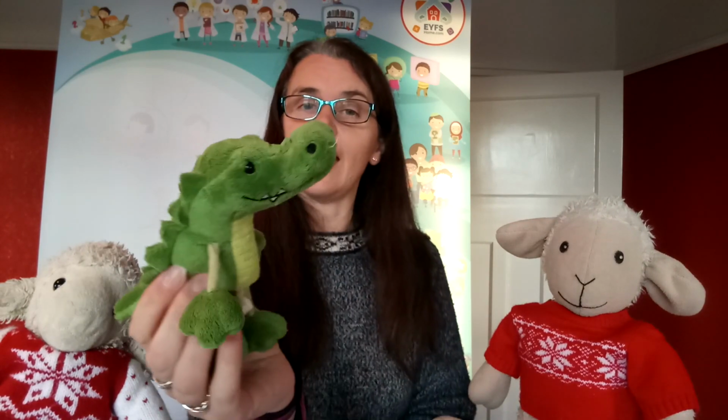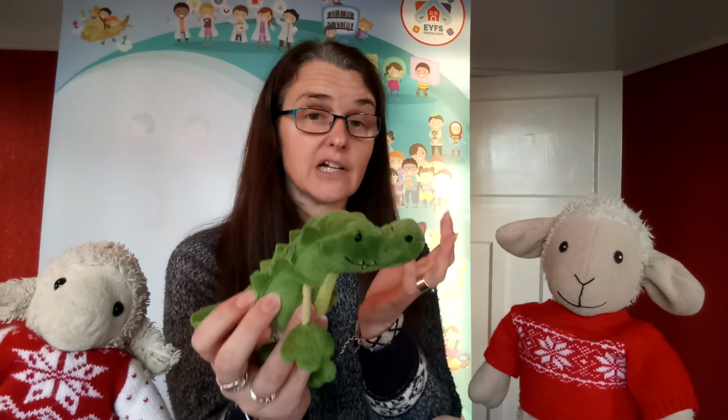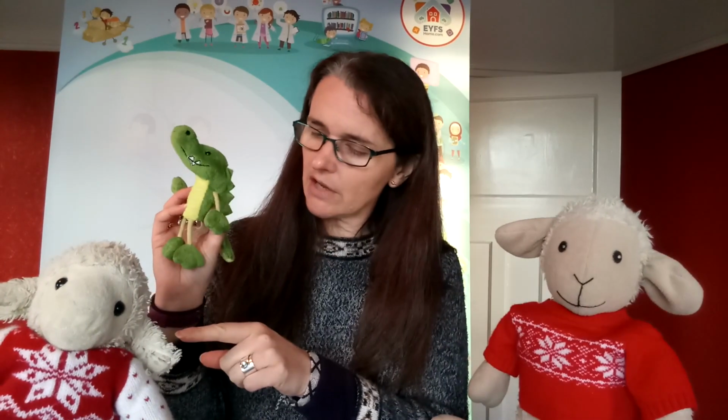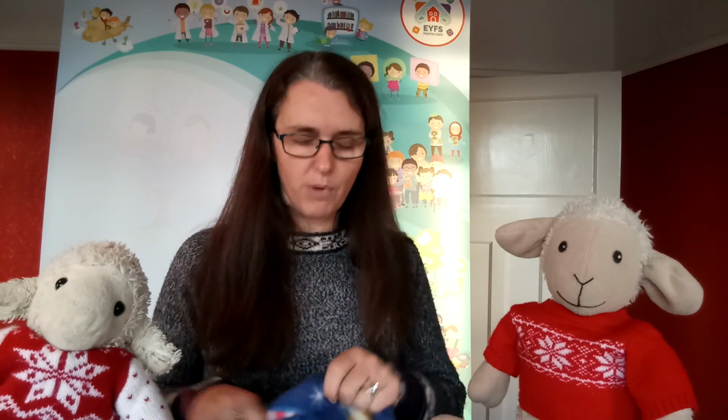Oh, now we've got a crocodile. Now this is a tricky one, children, because there are what's known as saltwater crocodiles, but there are also freshwater crocodiles. So I think I better keep hold of that one, because Flossie's going to have the salty water creatures and you're going to have the freshwater, Lammy. So I'll keep the ones that can go in both. Okay, let's see what else is coming out.